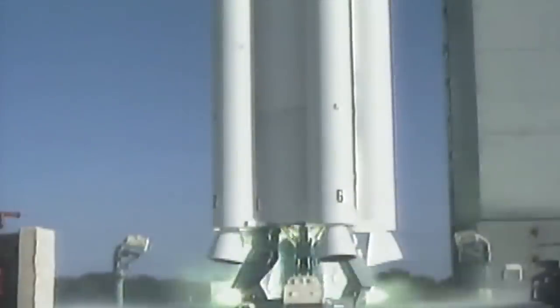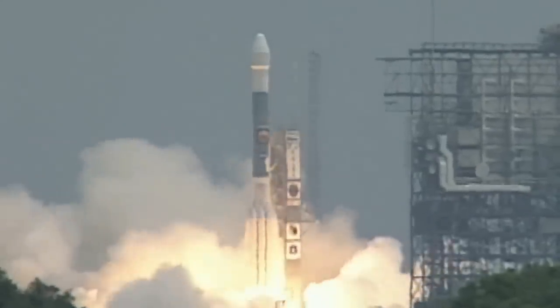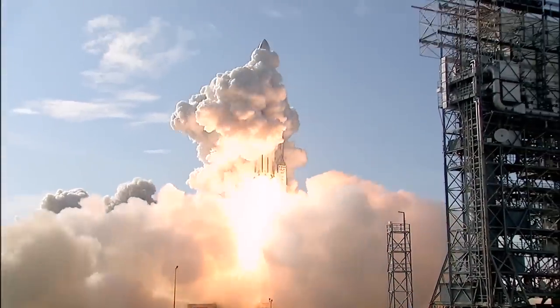We have main engine start, zero, and liftoff of the Stardust spacecraft, and liftoff of the Delta II rocket carrying the Spirit from Earth to planet Mars. Liftoff of the Delta II with Grail.